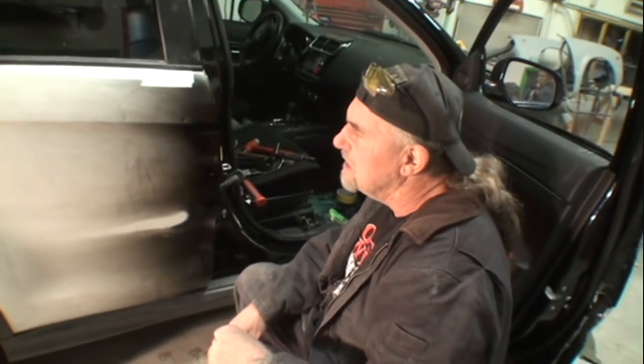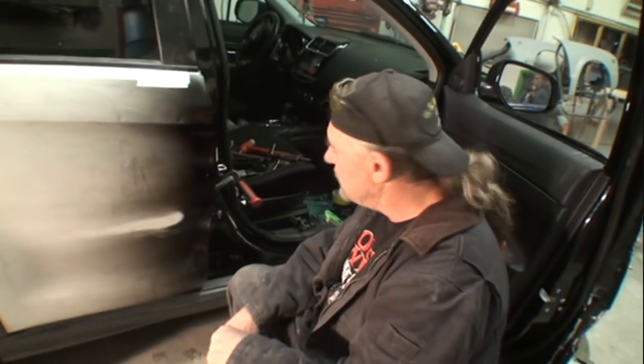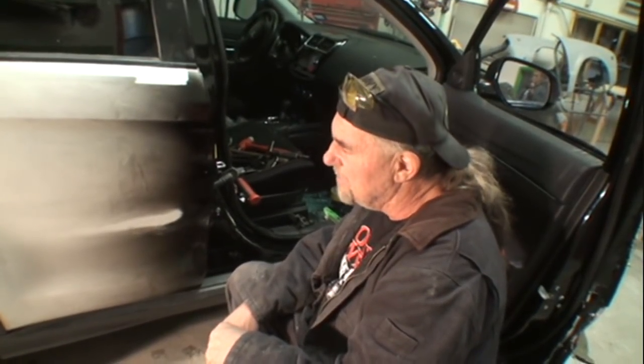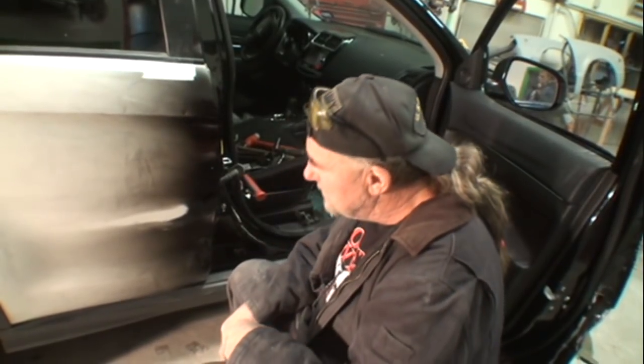This car here is a 2015, and from this accident that you're looking at, this is a job that the insurance company would rather total out than pay to have fixed.